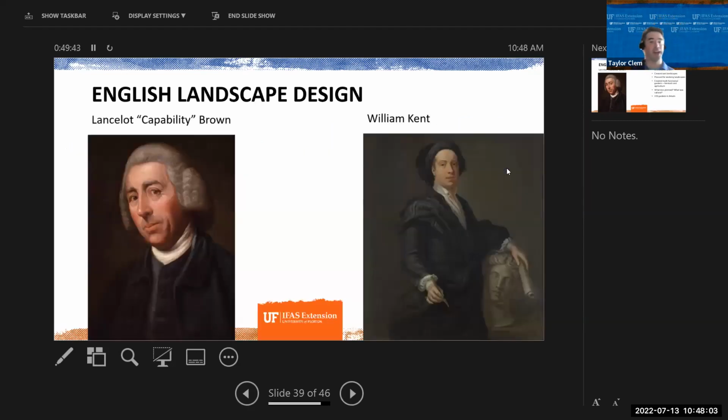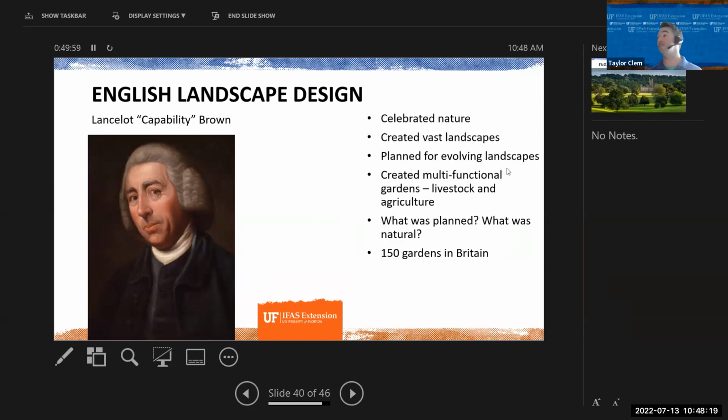But then we have this guy, Lancelot Capability Brown. He actually studied under William Kent. And Capability Brown is, well, to put it short, one of the most influential designers for English design, and how he changed and influenced the world. He celebrated nature.